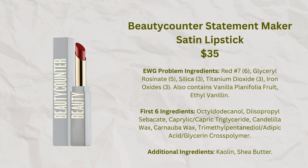Now, Beautycounter just released a second lip product, and it is the Beautycounter Statement Maker Satin Lipstick for $35, and it is available in 14 shades. I have the shade Brave, which is a warm pink. I feel like this formula is fairly similar to the Sheer Genius Conditioning Lipstick, except it's a little bit more matte. It seems to last a little bit longer.